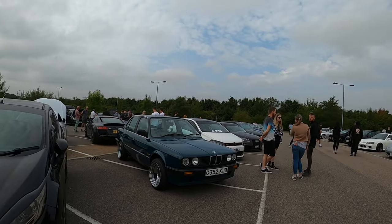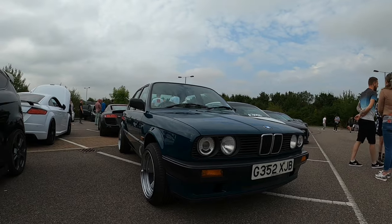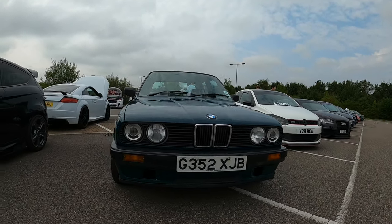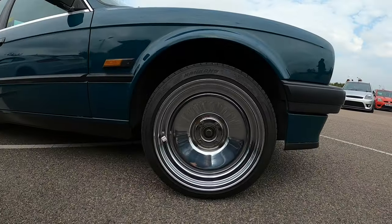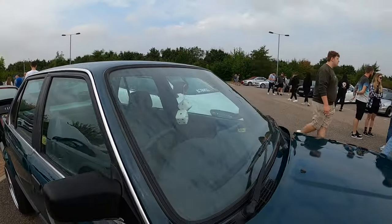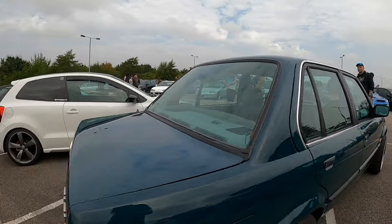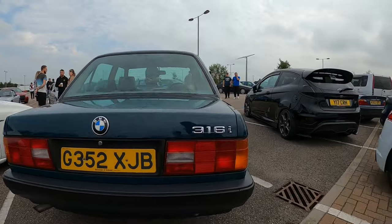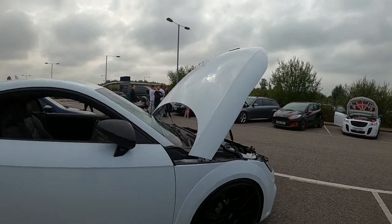Next to that, I think that's a 3 Series as well, but all the lovely ones are boxed up like that, nice and square. Lovely plain wheel, that's gorgeous. Nice on here, nice on there. And now it's less busy, you can look at that Audi TT as well.